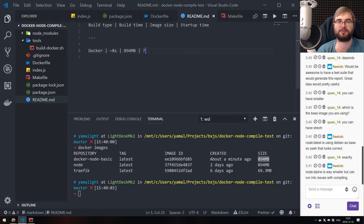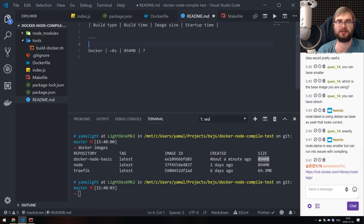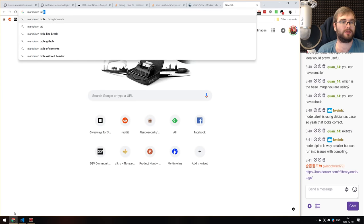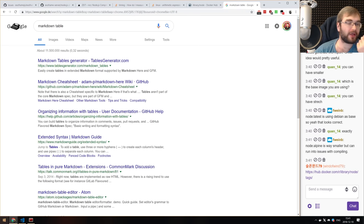So we're going to measure the startup time later. I think I'm doing the table incorrectly in the markdown. Should it be like this? Are we doing this correctly? And no. How do you do markdown tables? Markdown table. Oh yeah, Donna, that's right.